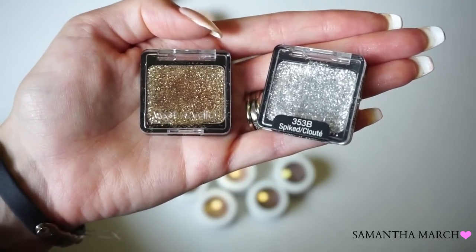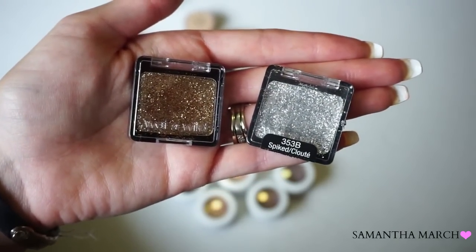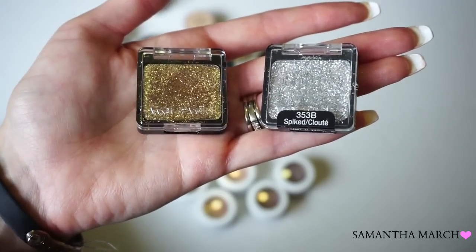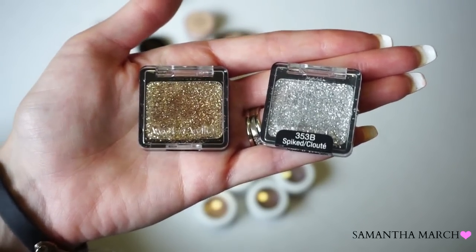For that reason, I don't really reach for these a lot. Even though the silver one worked out just fine, it still kind of turns me off from these. They were only 99 cents, and if I ever need something with glitter, I guess I can turn to the silver one, but I just thought it was very strange how different the same product could be.